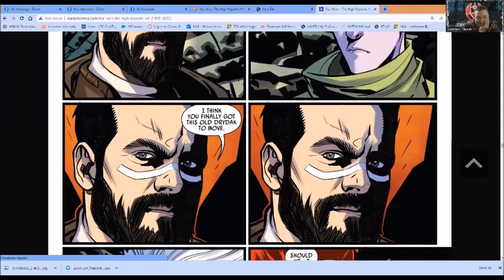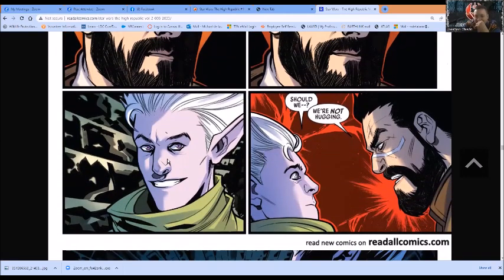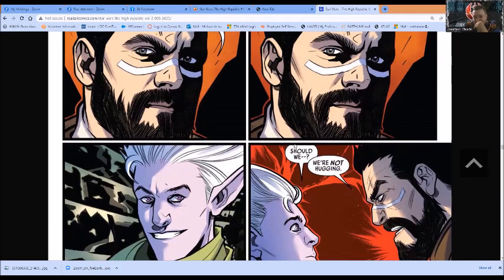So then Gildar's staring at him. He says, "I think you finally got this old Drydak to move." Like, wait a minute. There's something brewing in Gildar's eyes. And then they have this next panel where he's just staring, not blinking. I mean, you realize there's a whole panel there just to reinforce that he's staring at each other. And then Tay's staring back and smiling. And this is the way you stare at somebody right before you kiss them for the first time.